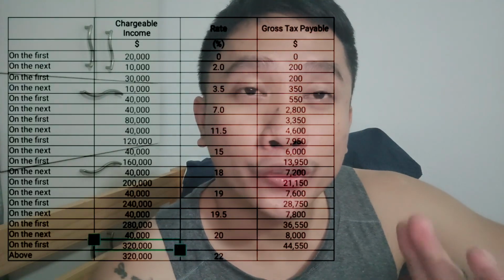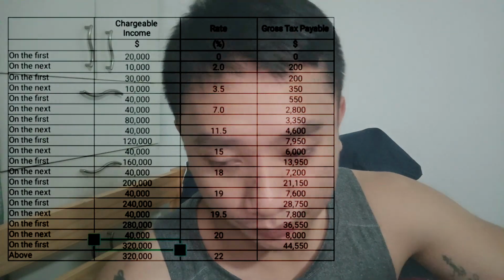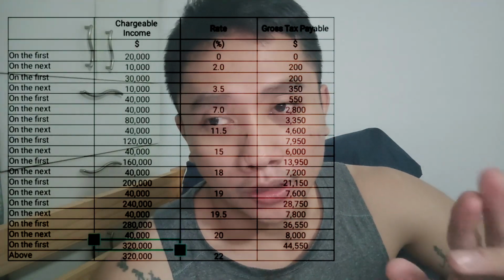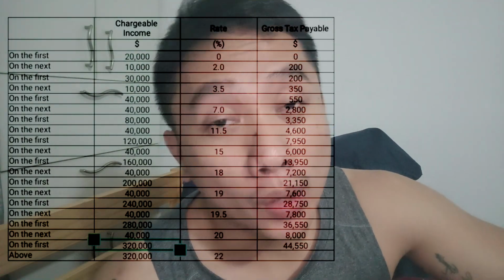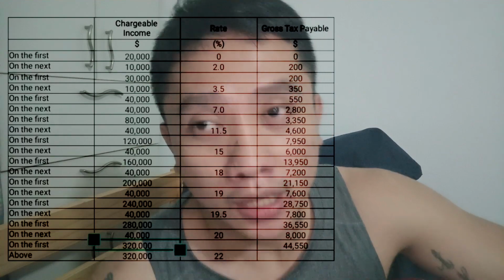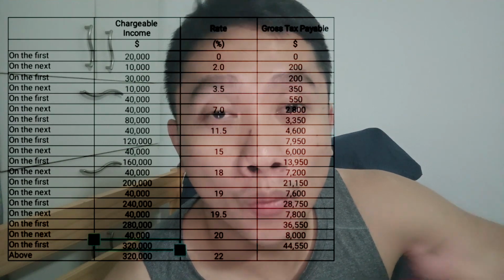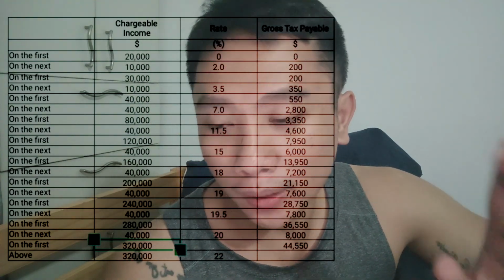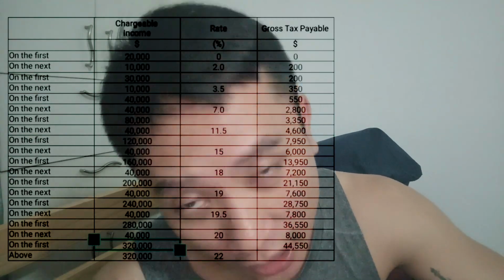For example, my annual income is 55,000. This 55,000, I have 10,000 personal relief. So 55,000 minus 10,000 is equal to 45,000. They will base your tax on that. So you have 45,000. Then they have this tabulation on how they will compute your tax. You can go to IRAS to know more if you're confused by my explanation. It depends on how much you earn, of course. The more you earn, the higher your tax. The less you earn, the lesser your tax.